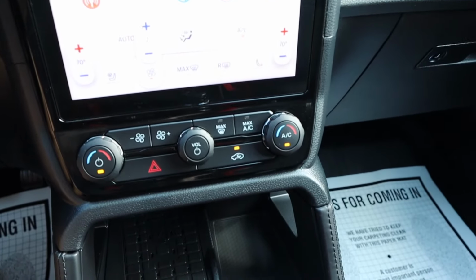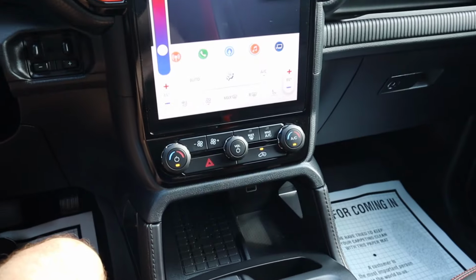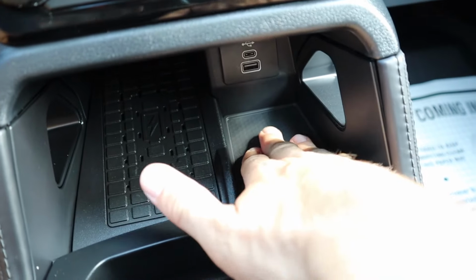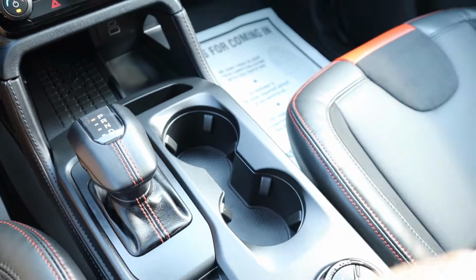And then there are physical buttons at the very bottom. So we have temperature dials, we have volume, we have fan speed, AC, and recirc adjustments. There's also wireless charging down below, along with an auxiliary and a little bit of space. You have some small grab handles possibly if you need to use those. A little bit of storage with 2 cup holders on the right.